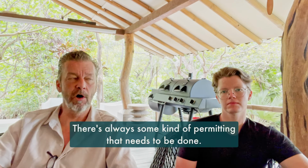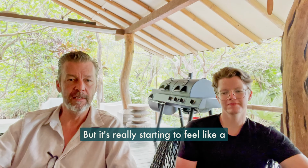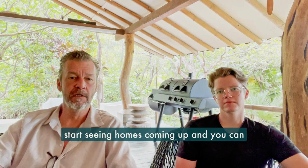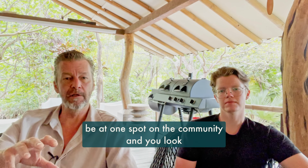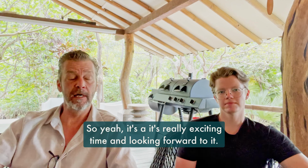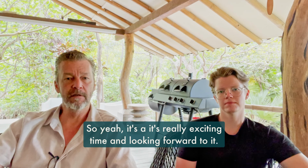There's always some kind of permitting that needs to be done, but it's really starting to feel like a community already when you're driving around and you start seeing homes coming up, and you can be at one spot in the community and you look over and it's like, oh, there's a home there already. That's pretty cool. So it's a really exciting time, and looking forward to it.